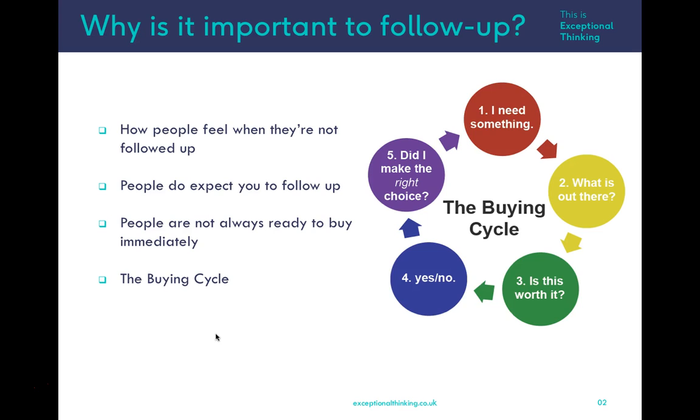You're probably based in the UK, so we come from a culture where we kind of think, oh, people will come back to us if they're interested. But you know what? People don't always come back to us, but they still might be interested. They just might not have the time, and people might expect you to follow up with them. People do expect you to follow up with them. I certainly did in the cases that I've had. So follow-up's really, really important.